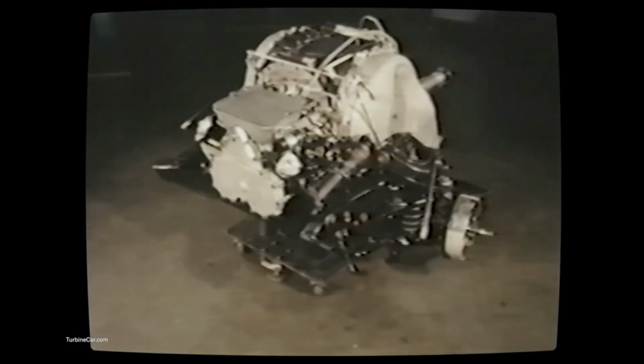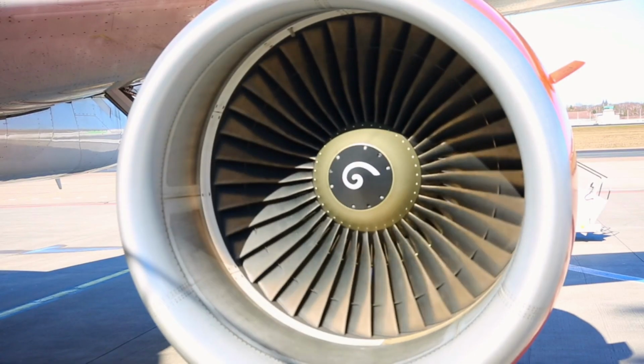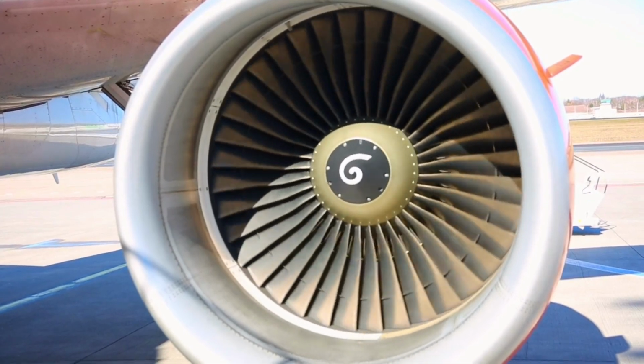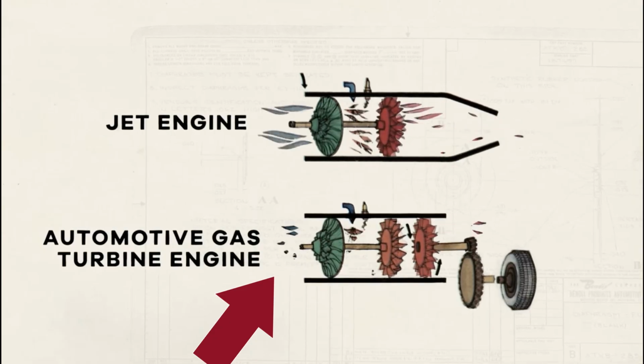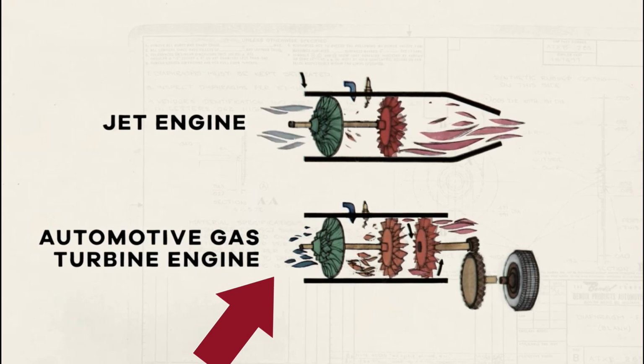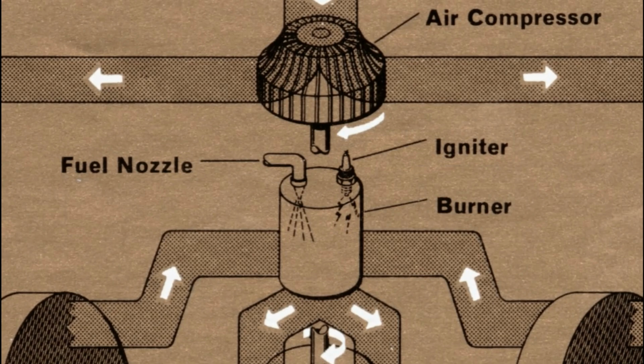How it works. Alright, let's break down the inner workings of the Chrysler turbine engine in a straightforward way. First off, think about how a jet engine works. The Chrysler turbine engine operates on a similar principle. It all starts with air being drawn into the engine through an intake. This air is then compressed by a component called a compressor. Imagine squeezing a balloon.